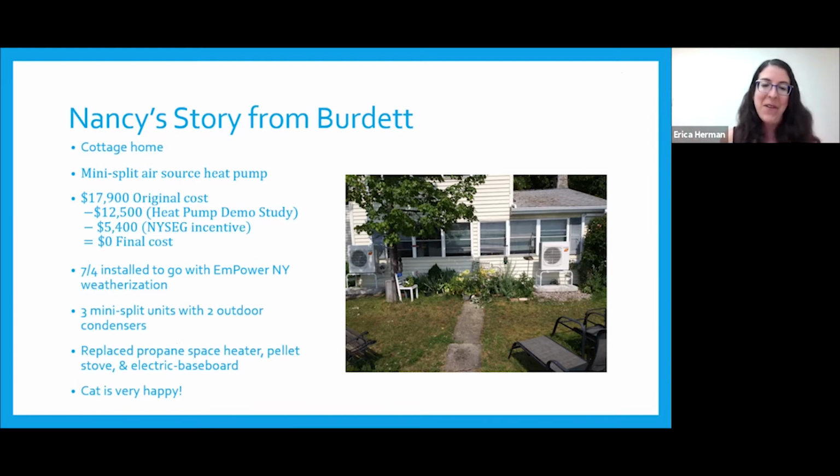We were super excited for them. They had been heating with a propane space heater and a pellet stove and electric baseboard. So it was a whole bunch of different types of heating systems going on in the home. But they still were really cold in the winter time and uncomfortable. And then in the heat, her husband has some health concerns, and it was just exacerbated by the heat. So they were very excited to get a heat pump to do heating and cooling to really meet their comfort needs.